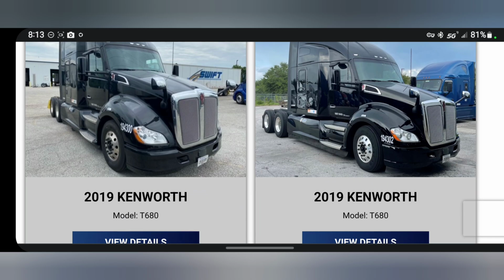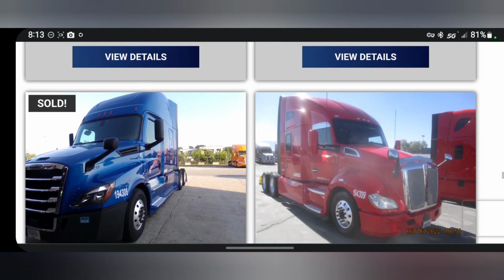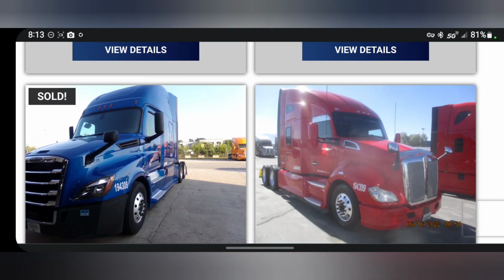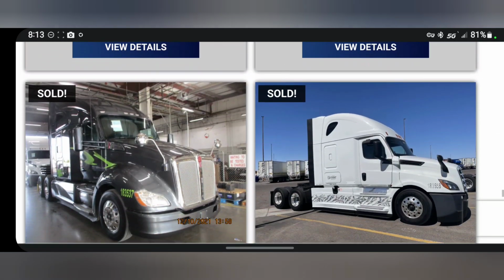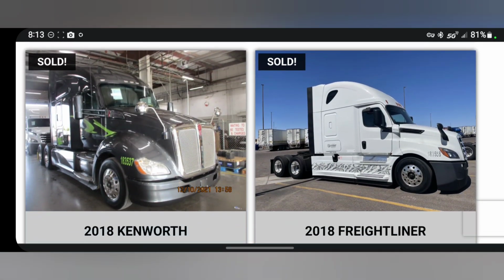Some more black KWs, 2019s. They're going to be real close to MRP trucks. It'd be worth having that kind of discussion with Michelle. But there, you can click on them, see the mileage. Here's one that's sold, a blue Freightliner. There's a red one. Some more red ones. Here's some more that's sold.